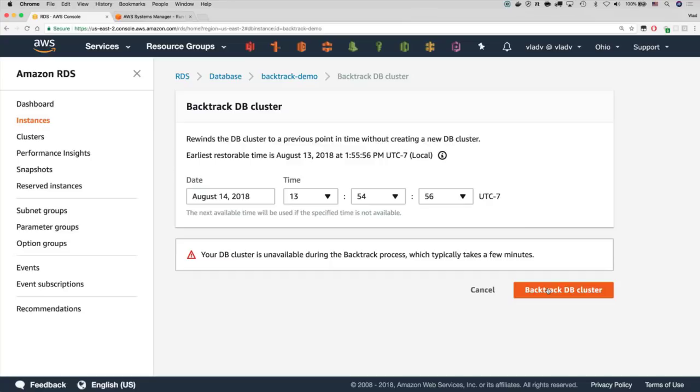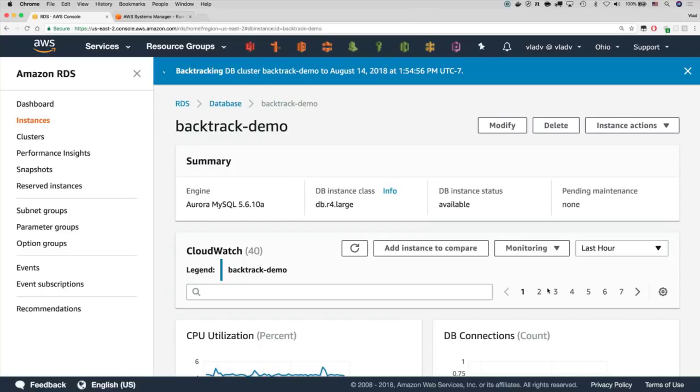Okay, so this operation will also take about a minute or two to complete. And in the meantime, the Aurora system is going to identify those segment snapshots that we talked about earlier that are relevant to our point-in-time restore point, and it's going to apply all of those change records to get to the precise point in time that I have specified, in that case being 1:54:56 p.m.